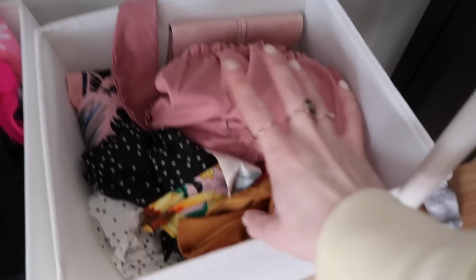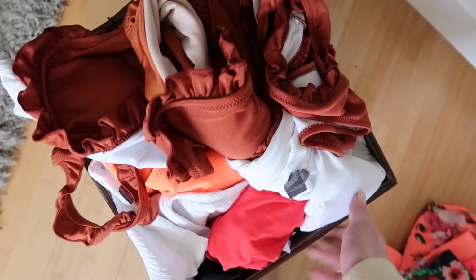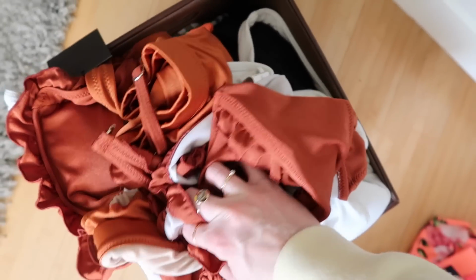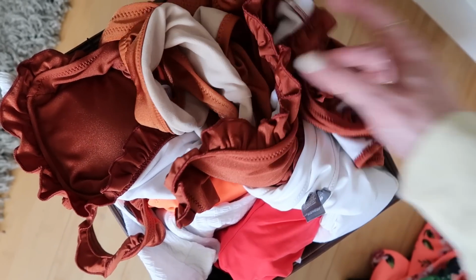I have that in a bin right now. This is like clothes that I want to shoot at some point. And I desperately need to go through my swimsuit box because it is overflowing. And I'm pretty sure I wore like 2 swimsuits last year the entire summer. So I don't need 500.